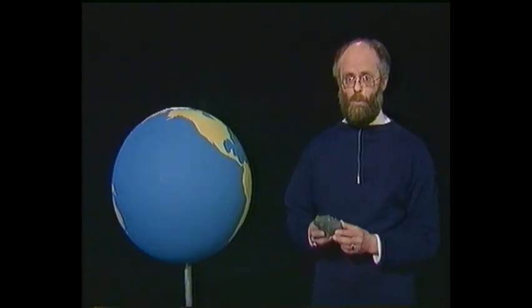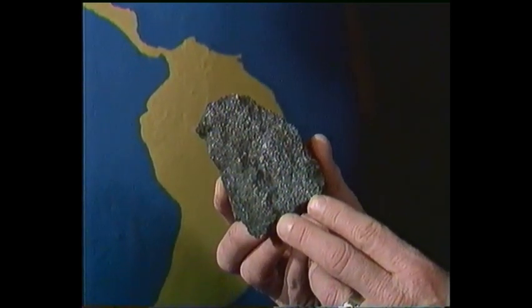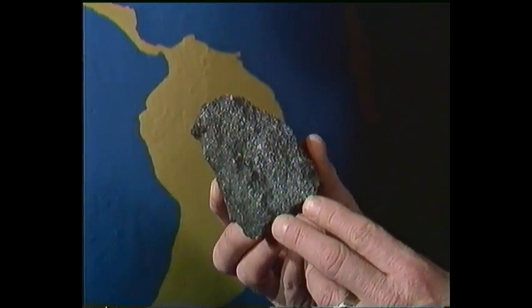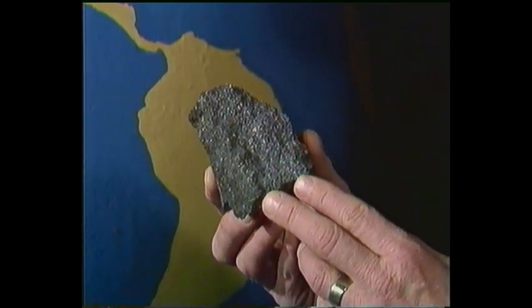Now, if we are given a piece of rock and not told where it has been collected, can we work that out for ourselves? Well, we can. For example, if we know the orientation of this piece of rock, we could work out the magnetic dip and hence the latitude in the same way as Leo did. And this rock gave a magnetic latitude of about 70 degrees.